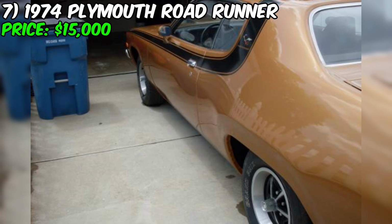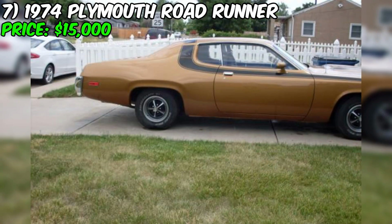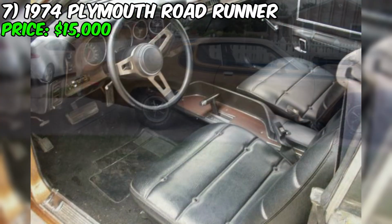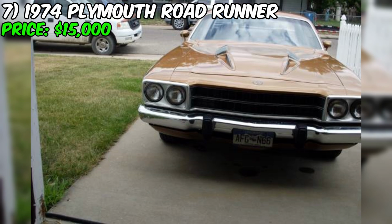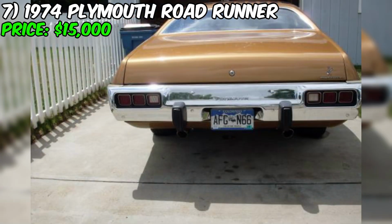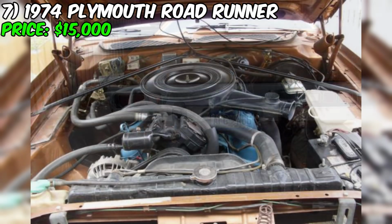Of course, the $15,000 asking price is nothing to sneeze at. That's a big chunk of change for any classic car, let alone one with a somewhat mysterious past. If you're seriously interested in this Roadrunner, I'd recommend reaching out to the seller and trying to get some more details about the car's history, condition, and any recent repairs or upgrades. If possible, try to arrange an in-person inspection so you can get a better sense of what you're dealing with.